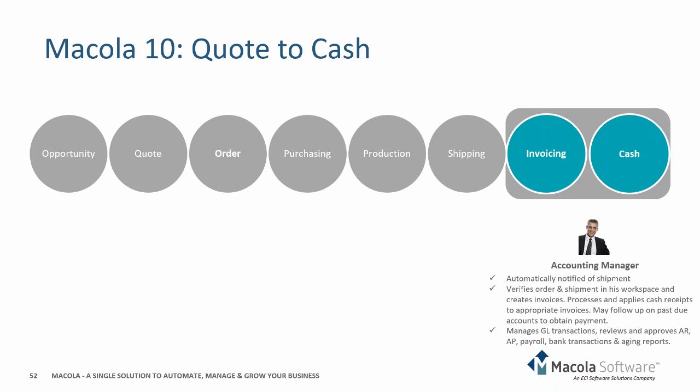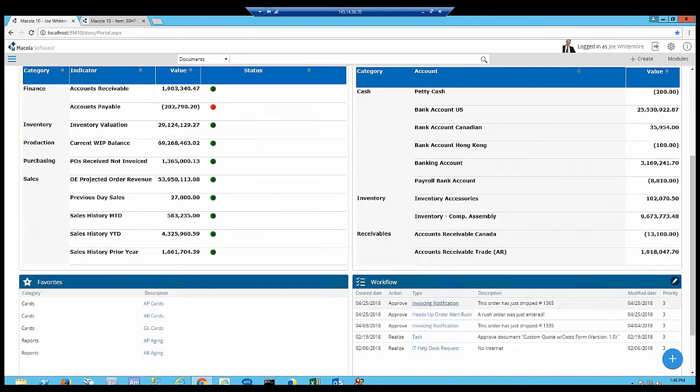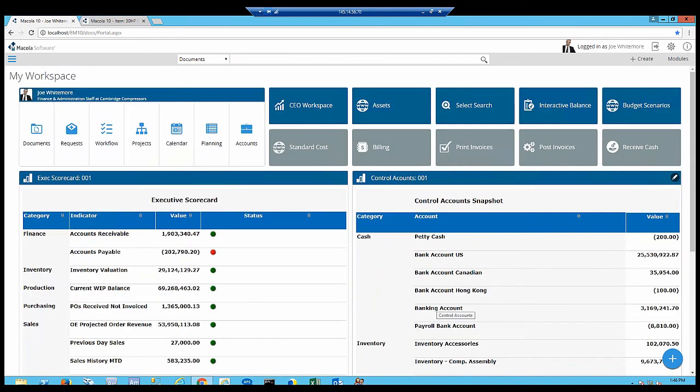Sure, absolutely. So right now we're logged in as Joe, and Joe's got some hotkeys on the top of his workspace here for things that he works with fairly often, be it standard cost or assets. He can run reports from this workspace as well. But if he scrolls down to his workflow, we see that he's got not only a notification for a rush order that's coming through, but he's also got an invoicing notification that an order has just shipped. That's order number 1365. So he's going to end up working with that order and shipping it out, completing the process.